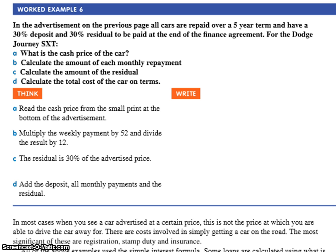And you will get given questions like this where you are expected to be able to interpret certain things. So what's the cash price of the Dodge Journey SXT? What do you mean? Dodge Journey SXT, it's a type of car? Is it the panel? I don't know. I'm confused. Oh, come on, guys.